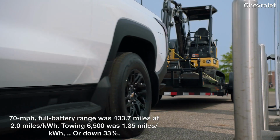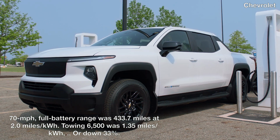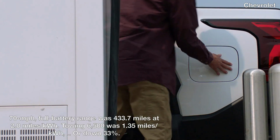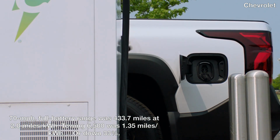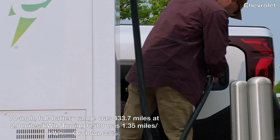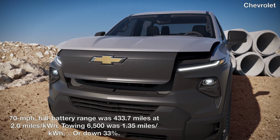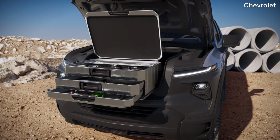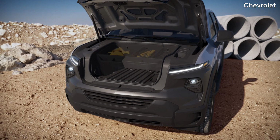The Chevy Silverado had delivered 433.7 miles in the range test with an efficiency of 2 miles per kilowatt hour. Towing about 6,500 pounds over the 500 odd miles, it had a mere 33% drop in efficiency, which dropped to 1.3 to 1.4 miles per kilowatt hour, or 1.35 miles as we assumed. The Silverado is currently available to fleets only, but will surely get into individual hands in the used and other marketplaces.